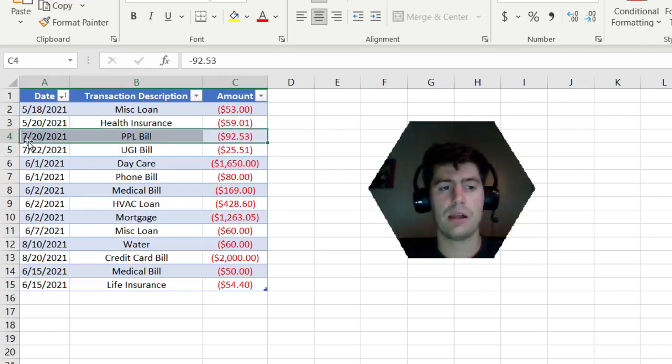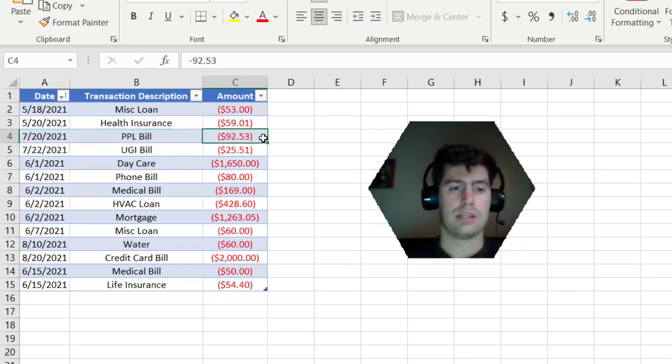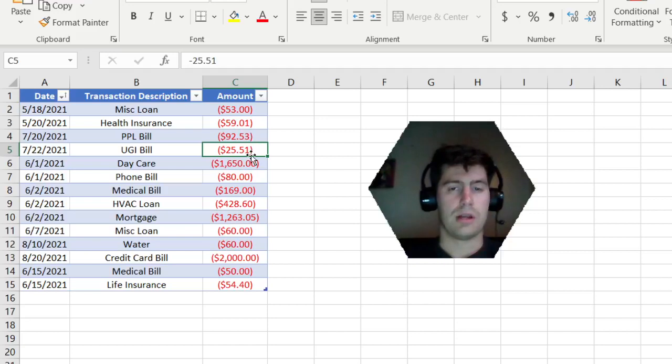Your PPL and UGI are going to change on a monthly basis. But luckily, you normally have like 15 to 20 days from the day your bill is posted to the day it's actually due. So set up automatic alerts for your email so that you get a notice every time your bill or your statement becomes available, and find out how much your upcoming bill will be and just add it to your spreadsheet. So these red numbers are all negative. All these negative numbers here are money that I owe. So for example, this PPL bill is $92, this UGI bill is $25.